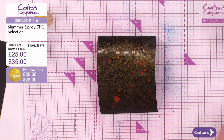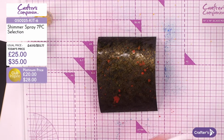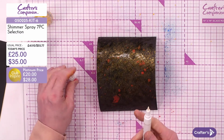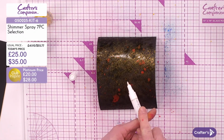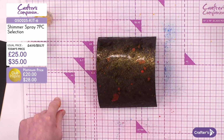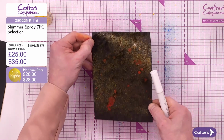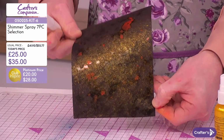And then what you can do, Ben, is at this point I would heat set it. But obviously we're about to run out of time. So what we could do is, if you've got a white gel pen, I'm not sure if this will work, it needs a good shake, or if you've got your gesso or something like that, pop it onto your glass mat, paintbrush, water it down slightly, and then tap. Can you see how smart that is?